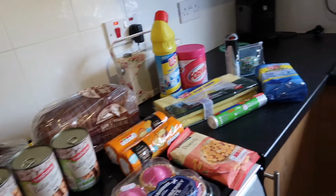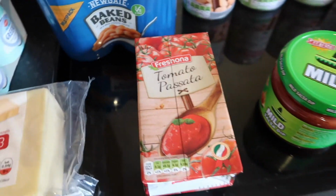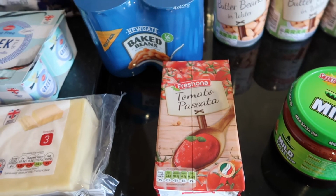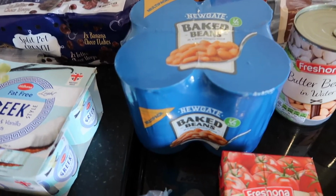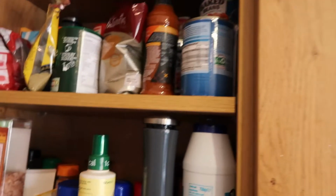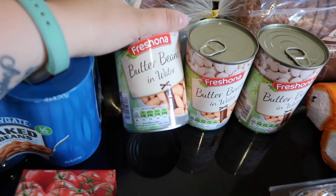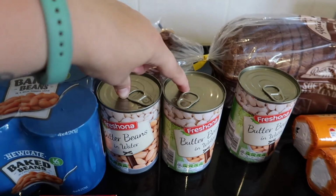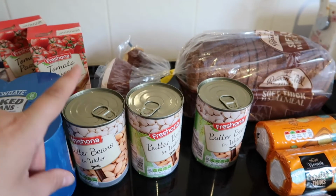And then this is moving on to the cupboard stuff, and then non-foods. Over here I got 3 cartons of passata because I'm making a huge batch of chili, so I'm going to use at least 3 cartons of passata in it. A 4-pack of baked beans. I don't actually even know if we needed beans. Let me see. No, we've got about 4 tins of beans up there, so we didn't even need beans. But oh well, it's always handy to have beans. Some butter beans in water. I'm going to use 2 of these over the week for my salad. Put half a tin of beans in each salad, if that makes sense.